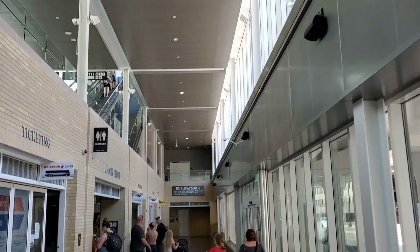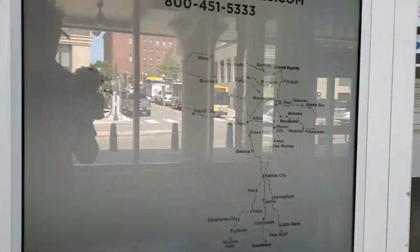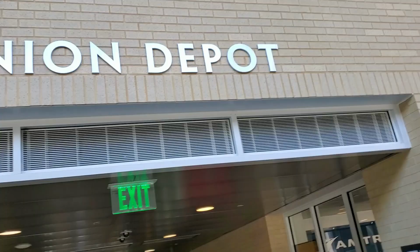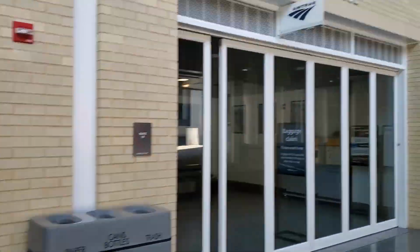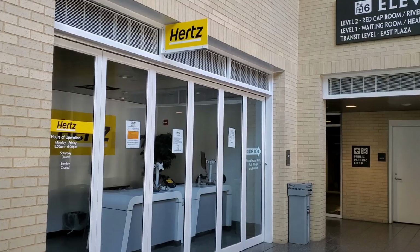And we'll speed past the Jefferson lines, the parking garage access, the Amtrak desk, always helpful, the baggage claim, and the Hertz rental car agency.